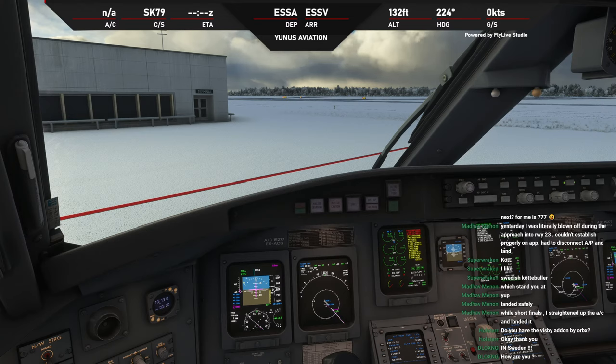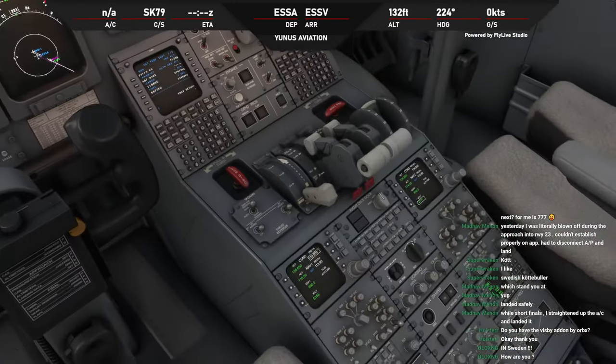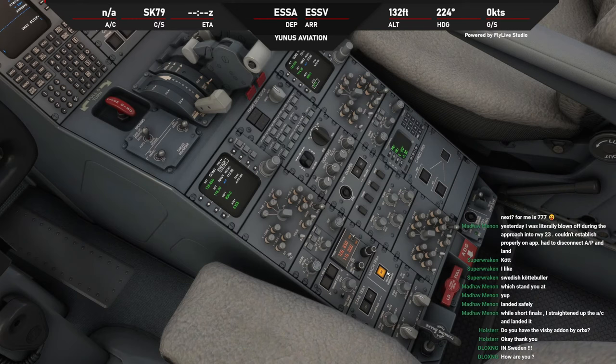Skandinavien 079, requesting pushback, stand 58. Skandinavien 079, push and start approved. Push and start approved, Skandinavien 079. Alright, all our pushback clearances are received.